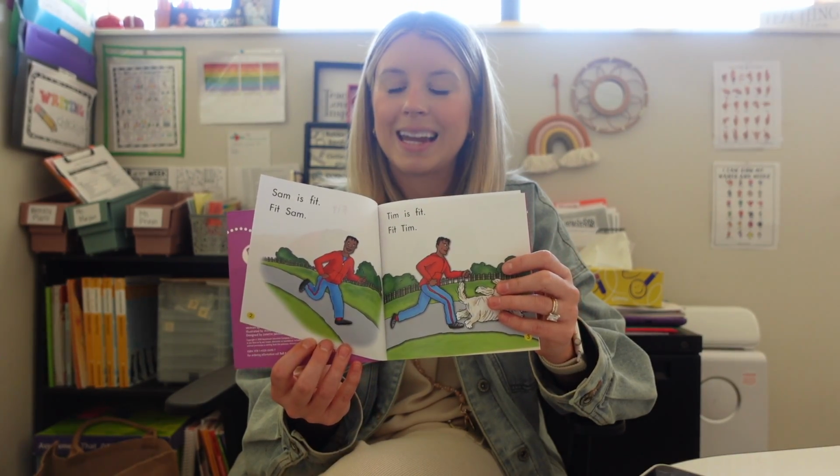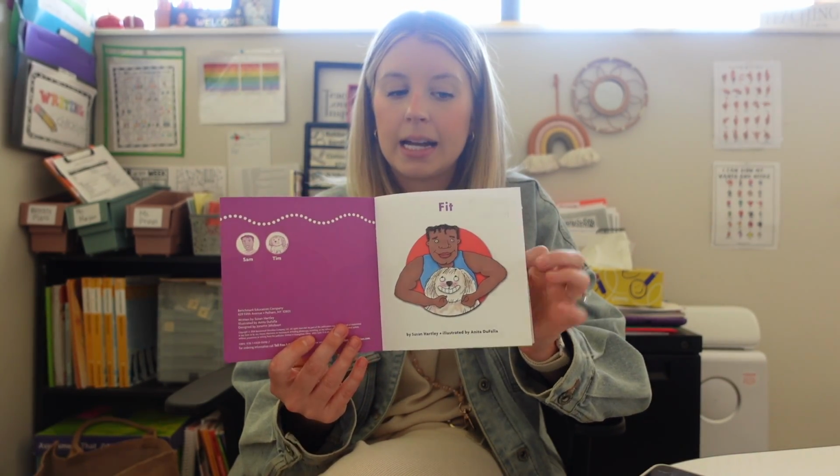We're working on some sight words like "is," and some CVC words, and that is for about an hour and a half of our morning, and then we move straight into math. So it's a pretty quick transition. Like I said, our mornings are pretty jam-packed, but then the rest of our day is a little bit more flexible. So we move right into math.